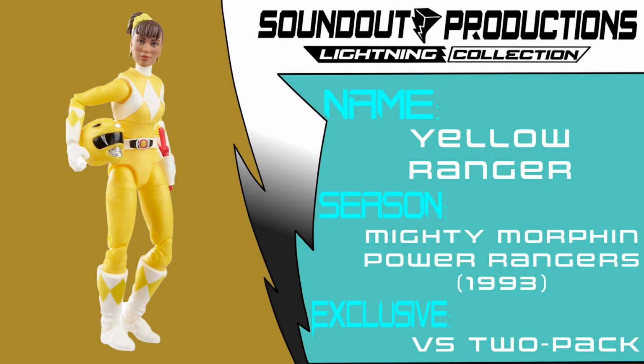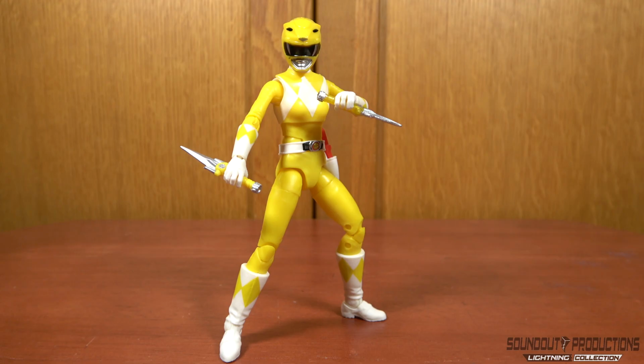Kicking off our Versus 2-packs, let's start with the reuse, which is Mighty Morphin Yellow. This is the same figure that I previously reviewed from previous years.